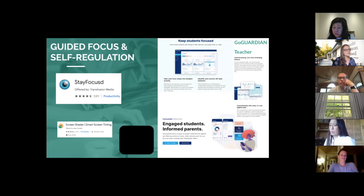For the older kids, we have an app called Stay Focused, a Chrome extension that lets them set their own time limits. But with the GoGuardian parent app on the Chromebooks, you have the ability to set some schedules and some time limits from your perspective. We do a lot of the filtering during the school day, and we still continue to filter, but we've opened it up so that outside of school hours, you guys can add extra restrictions as you see fit.